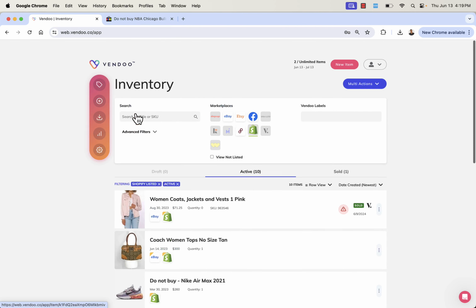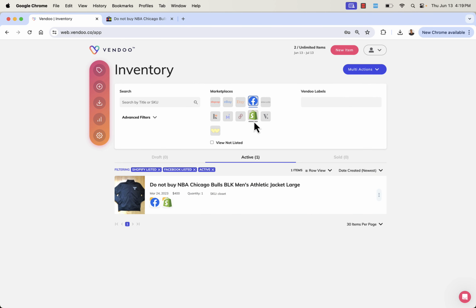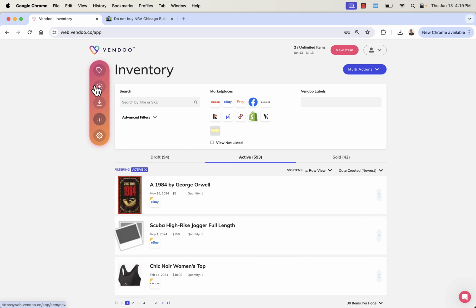Once we have a lot of products connected, you'll start to see, especially when you have multiple filters over here, we'll be able to see things like this. Products that are on Shopify and Facebook. And if I hadn't delisted that, we would also have been able to select eBay here as well and see products that are on all three. So really, again, just filtering and all that stuff. Here's where we can create a new item manually. Here's where we can import items.